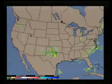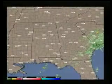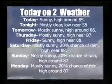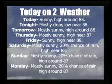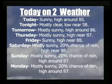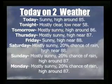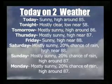There's the satellite picture. You can see what's going on around the country, and we have one more satellite picture showing you what's happening in the southeast. Here's the forecast for the day. It'll be another sunny day, a high around 85 with low humidity. Clear tonight, low near 58. Sunny again tomorrow, high of 86. 87 on Thursday, 88 on Friday and Saturday, 87 on Sunday and Monday. So this beautiful late summer weather will continue for another week.